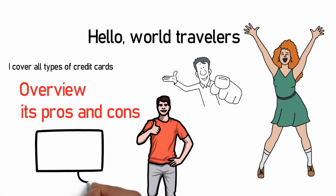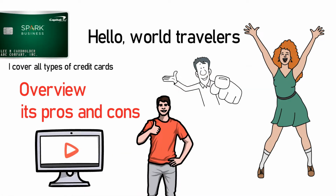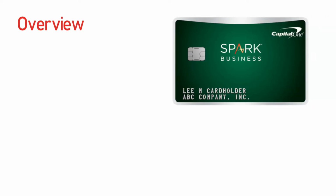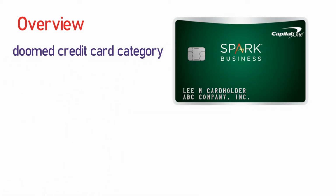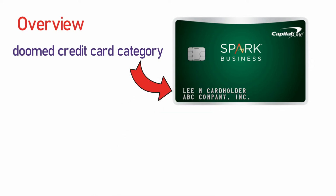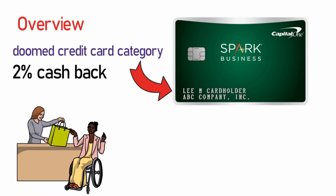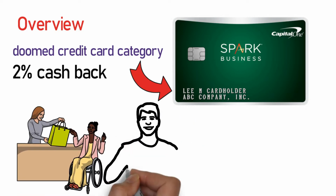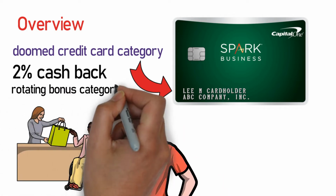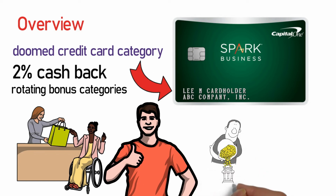In today's video, I'll be going over the Capital One Spark Cash Plus credit card. Overview. The brand new Capital One Spark Cash Plus debuted just as charge cards were being written off as the doomed credit card category. With the Capital One Spark Cash Plus, you receive 2% cash back on every purchase. This straightforward method makes it simple to earn rewards without giving it any thought because there aren't any rotating bonus categories to remember or spending limits to keep an eye on.